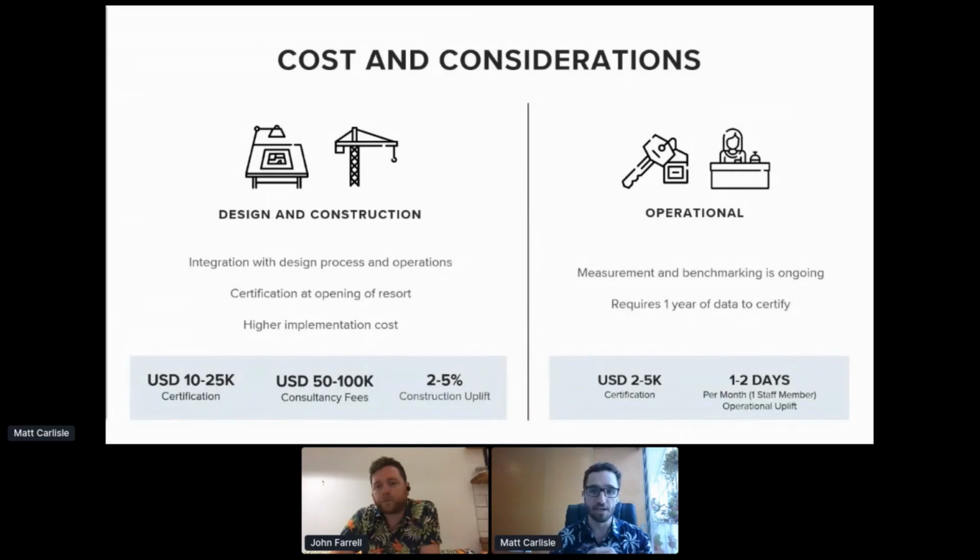If you're an existing hotel, or you can wait for an entire year to give you 1 year of utility data, then potentially an operational scheme is a better fit. And it can be a more cost-effective route because the certification schemes that focus on operations are a little bit cheaper to administer and to deliver.